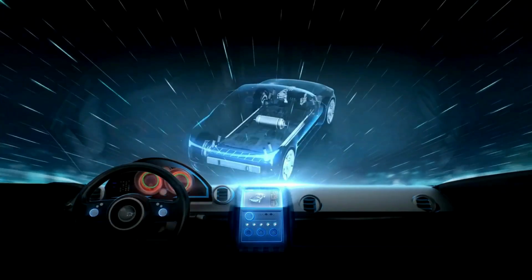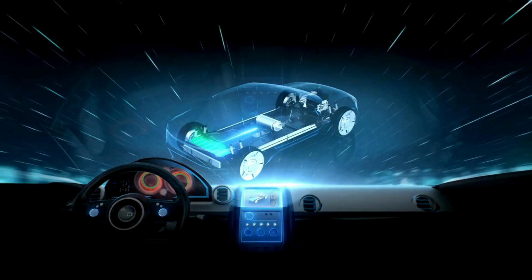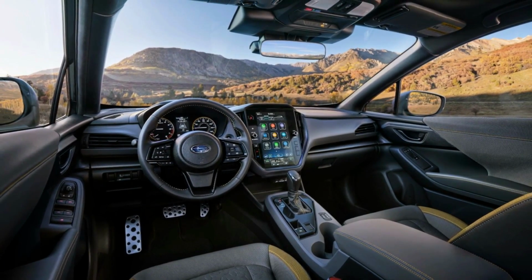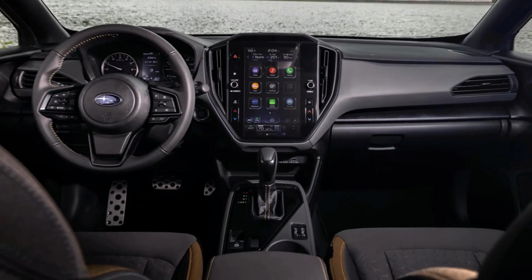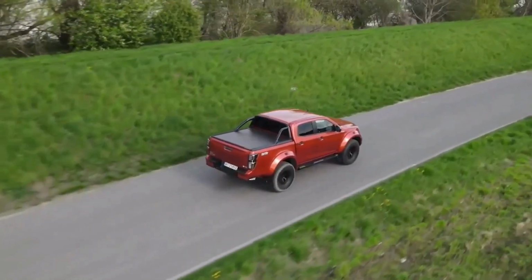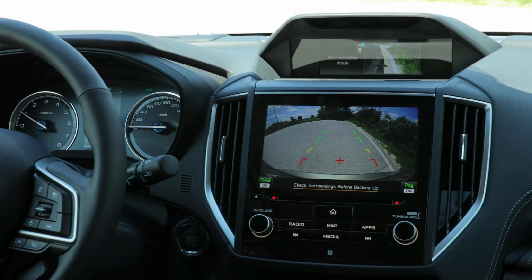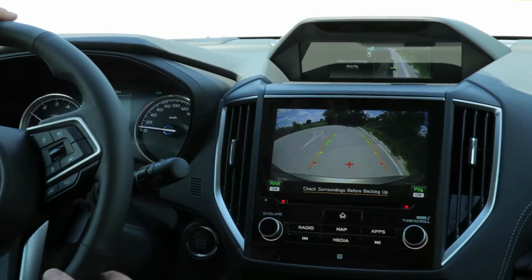Speaking of touchscreens, let's talk about the Brat's main tech feature, the infotainment system. Subaru has fitted the Brat with a gigantic 12.3-inch touchscreen display that makes Tesla's screens appear like a calculator display. This high-resolution beauty is powered by Subaru's latest Starlink infotainment system, which is more intuitive than a clairvoyant and speedier than a caffeinated cheetah. The system enables wireless Apple CarPlay and Android Auto, because who has time for cables in 2025? But here's where things get interesting.